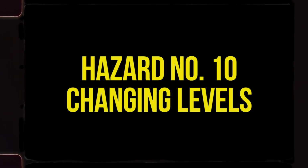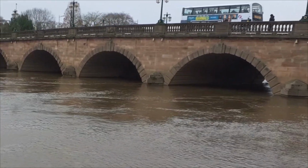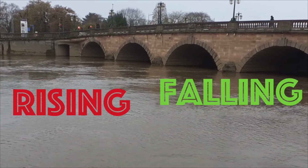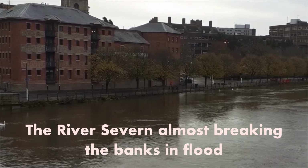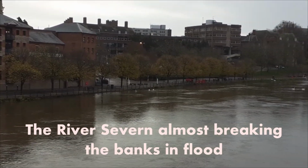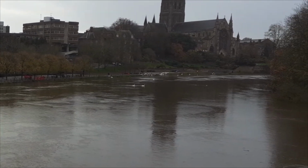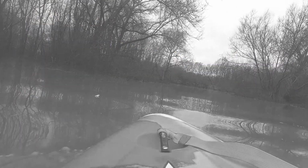Hazard number 10. Changing levels. Paddling in floods over even a short period of time can see changing river levels, either rising or falling. This can produce a changing landscape as the trip progresses. It's best to keep a constant review of river levels and make decisions on whether it is safe to carry on or not. Let's finish with my 7 top tips when paddling on flooded rivers.